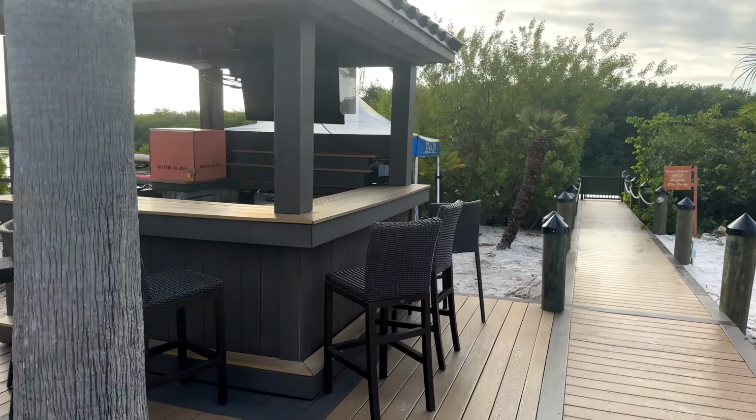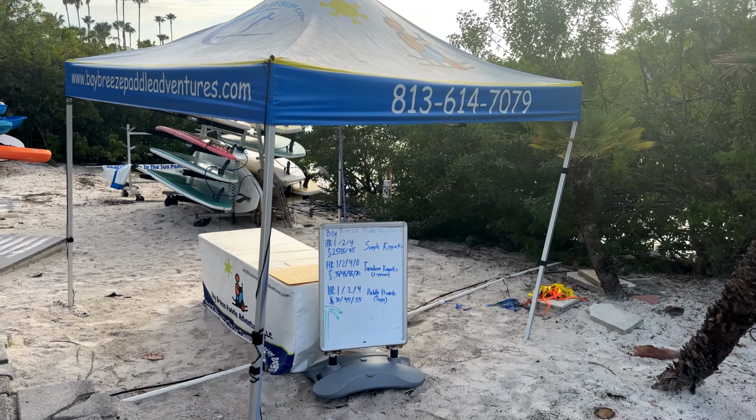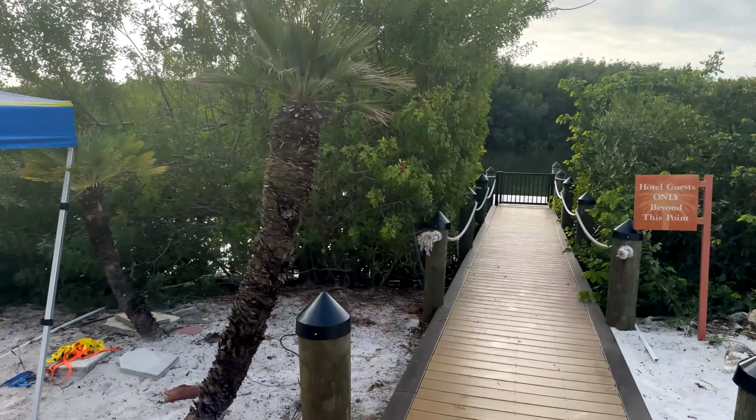Nice little pool bar right there. I will admit that the Mai Tai at Oyster Catchers was absolutely fantastic, one of my favorites ever, so definitely get that. So here's a little activities area. You can rent those, pretty reasonably priced.